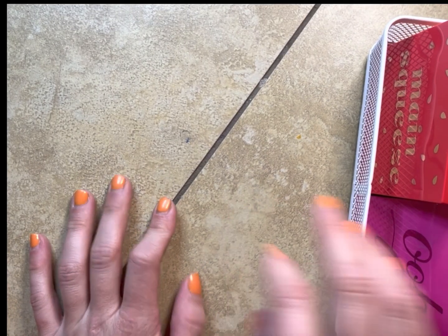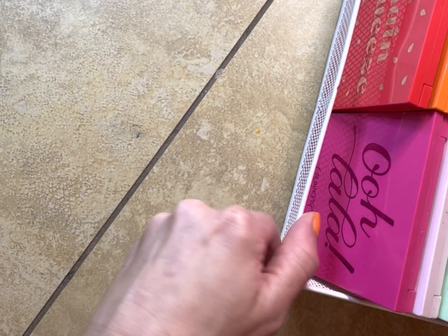Okay, so the way I'm gonna organize this is I basically try to keep them organized by brand, but I also try to organize by which ones I want visible. So you might see some brands repeating later on as I get to the ones that are in drawers. But these are all the ones that were on top of the vanity. Alright, so let's start with Colourpop.